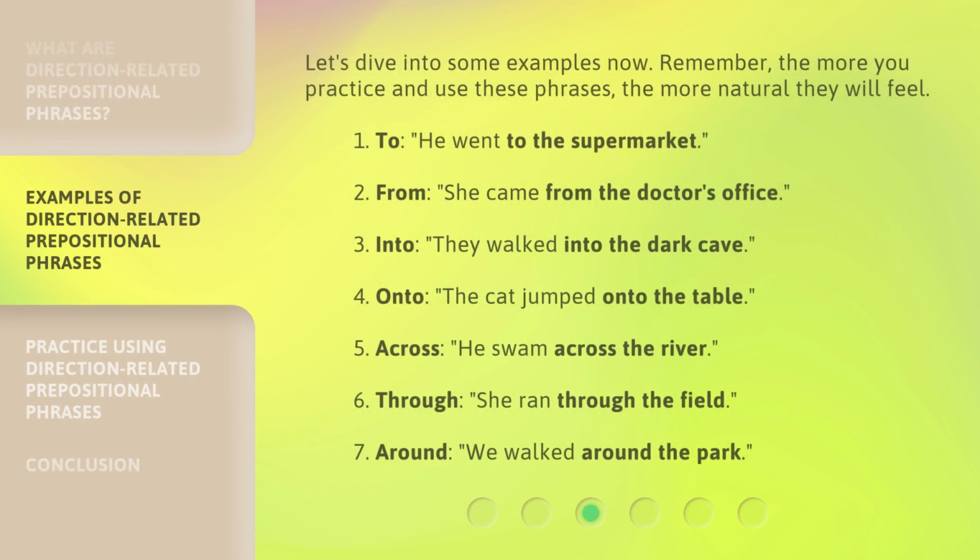Let's dive into some examples now. Remember, the more you practice and use these phrases, the more natural they will feel. 1. To, he went to the supermarket. 2. From, she came from the doctor's office. 3. Into, they walked into the dark cave. 4. Onto, the cat jumped onto the table.